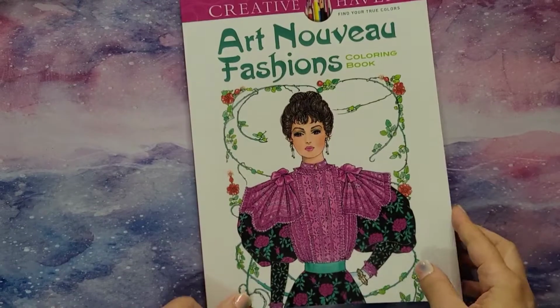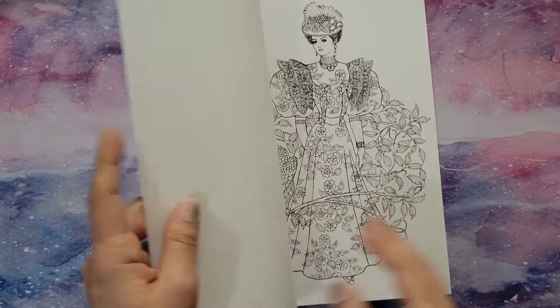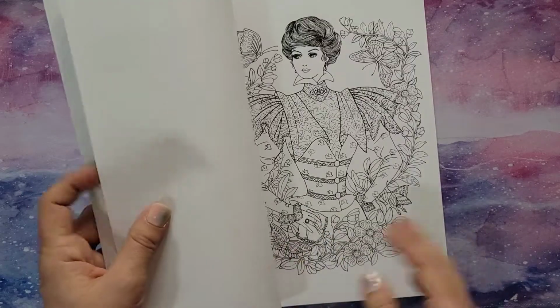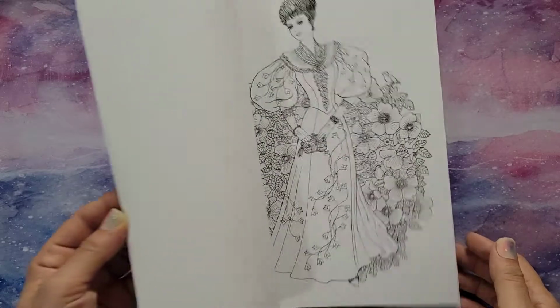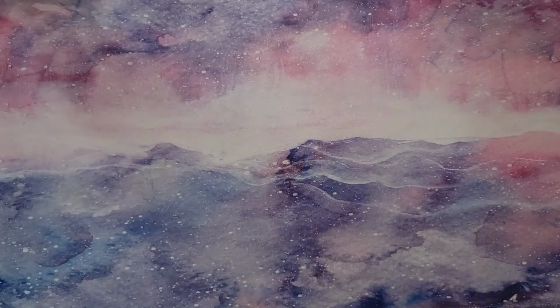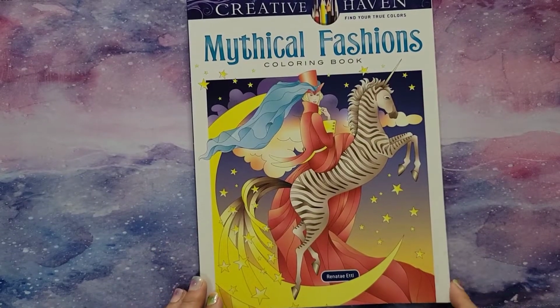Art Nouveau Fashions. This one I also got from one of the group members in the Coloring Divas group when we did our gift swap for Christmas in July. That was very nice of her. And Mythical Fashions.